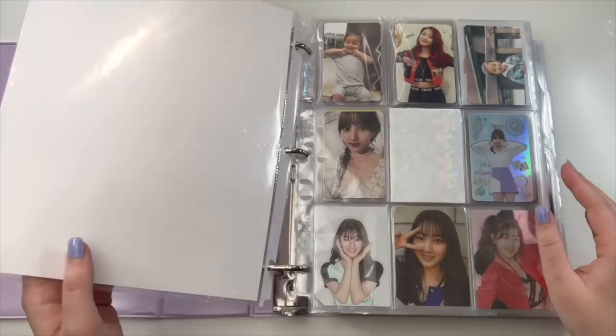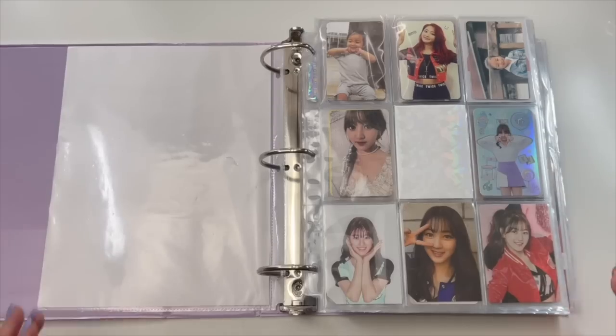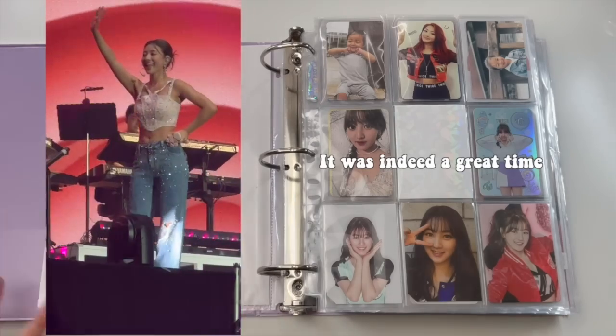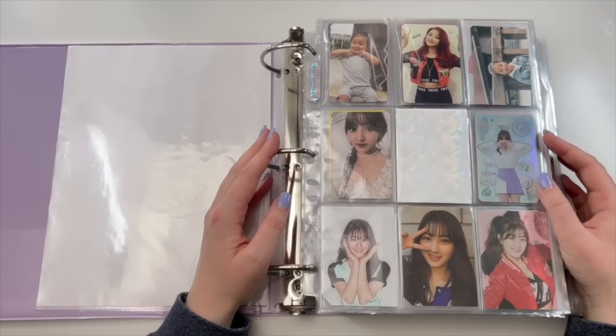Right, this is my Twice binder. So Twice are my favorite girl group. By the time you're seeing this video, I've seen them in concert, but I haven't seen them in concert yet as I'm filming this, and I'm so excited to go to their concert. I hope it was a great time. I'll insert some footage maybe up here if I get this edited after the concert.